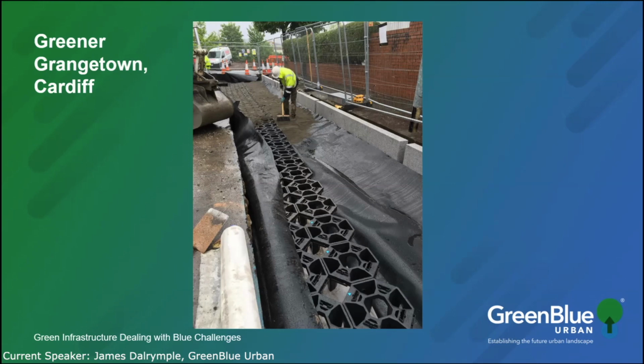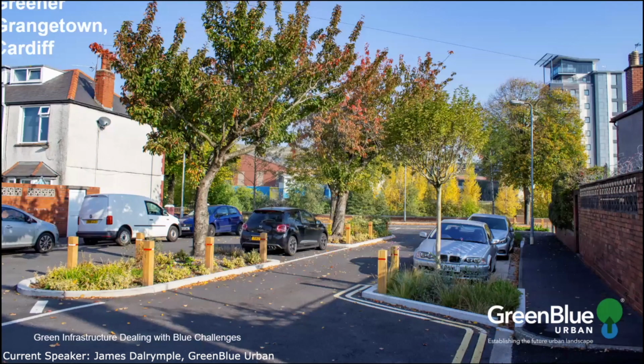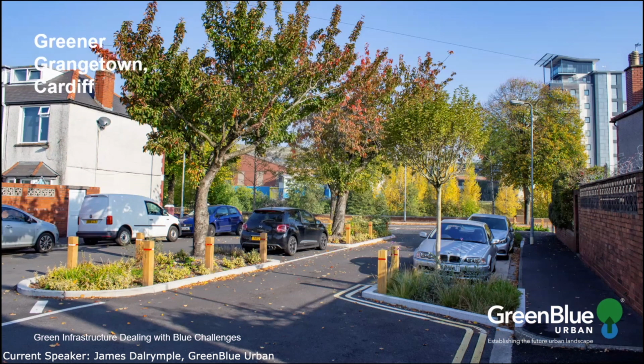So if we just move on to the next slide. As you can see here, this is after it's all been installed. We were very restricted in terms of space because parking was at a premium. So a lot of the soil volume for the trees actually extends underneath the hard paved areas. In terms of some of the statistics, the impermeable area we managed to remove the runoff from was in excess of 15.5 hectares. It was about 14 streets. And each year we're removing over 40,000 cubic meters of water from the combined network, and we're putting it through the rain gardens and discharging it straight into the River Taff, which is just behind that wall, which you can see in the background.